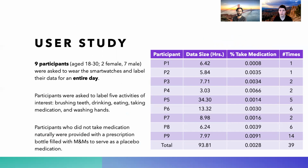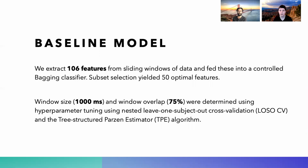In particular, participants were asked to label 5 activities of interest: brushing teeth, drinking, eating, taking medication, and washing hands. For taking medication, participants who did not take medication naturally were provided with a pill bottle and M&Ms to serve as a placebo medication. We extracted 106 features from sliding windows of raw data.